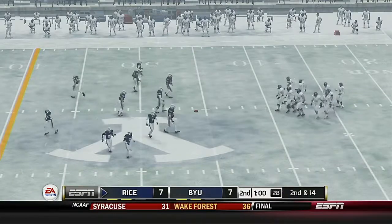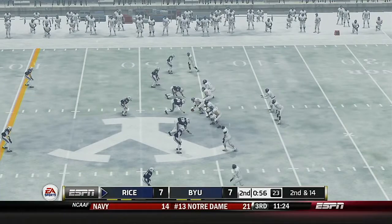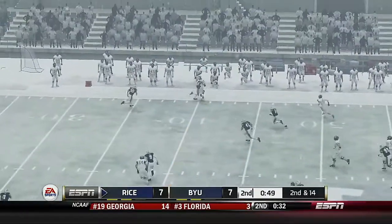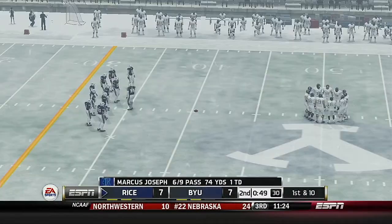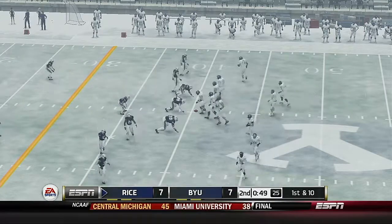Looking to dig themselves out of a little hole here after the sack. It's second and 14. Makes the grab, and he's got the first. That's a gain of 14 yards on the play. First down. Hey, we got to get the stop here.